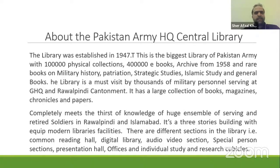100,000 physical collection and 400,000 e-books archived from 1958, and rare books on military history, partition, strategic studies, Islamic study, and general books. The library is a must-visit for thousands of military persons serving in the GHQ. GHQ means General Headquarters, Rawalpindi Cantonment. It has a large collection of books, magazines, chronicles, and papers. It completely meets the thirst for knowledge of a huge number of serving and retired soldiers in Rawalpindi and Islamabad.